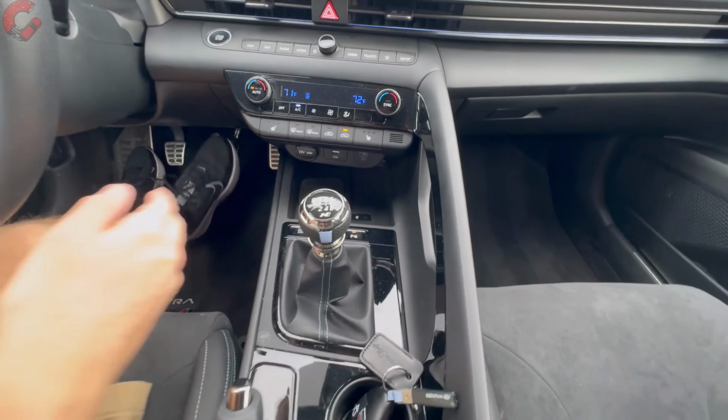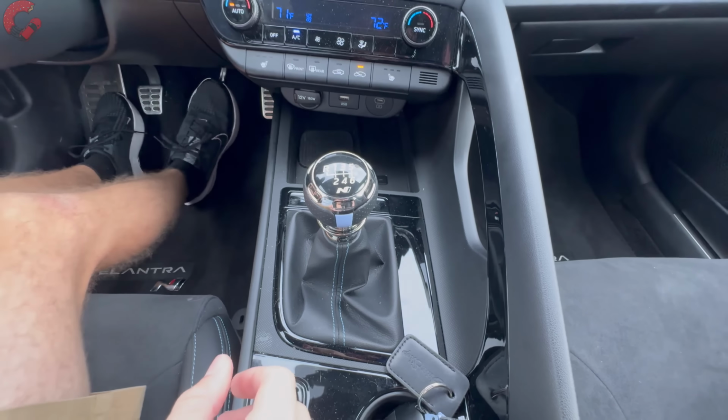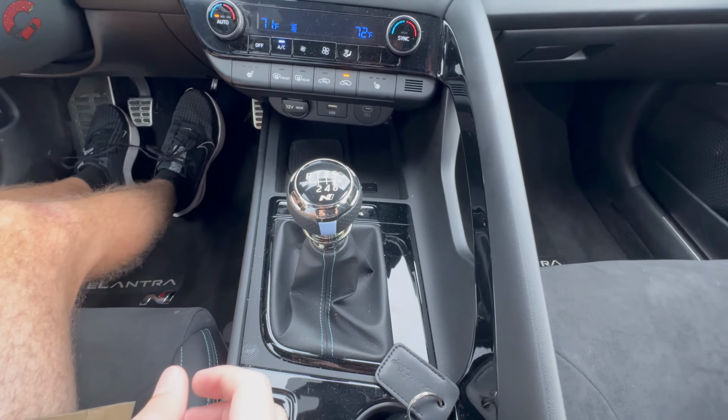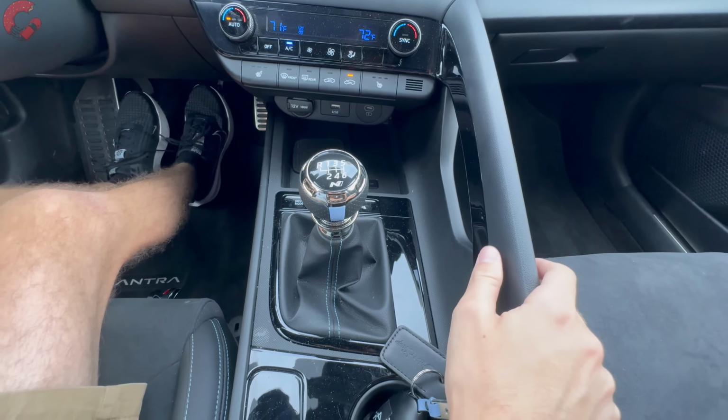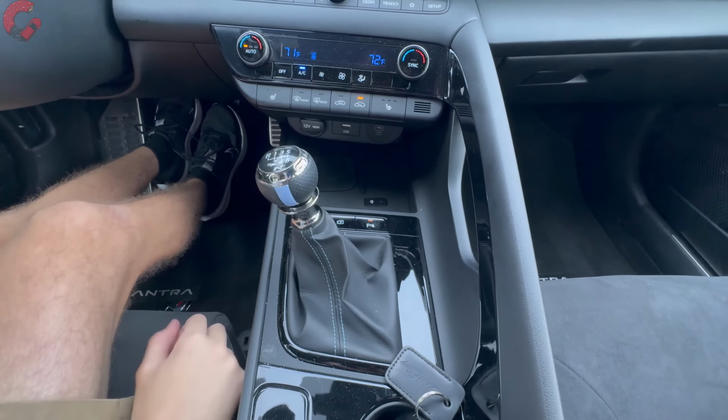Now, of course, here's one of the real nice details is the fact that we've got a 6-speed manual transmission on board. This is now the only way you can get a manual transmission in the Elantra lineup since it's no longer available on the N Line. I'll pop it into reverse real fast. You'll see we do have a regular backup camera on board, and you also have your front and rear parking sensors. And then you have the traditional style hand brake.